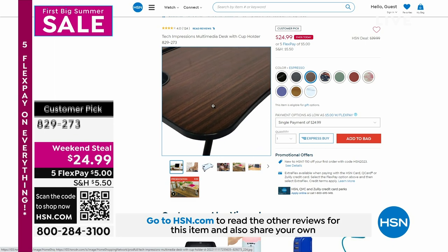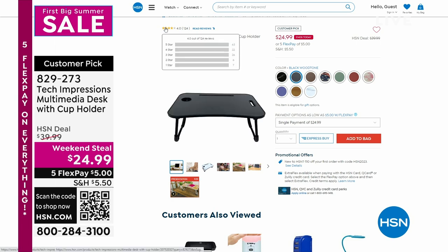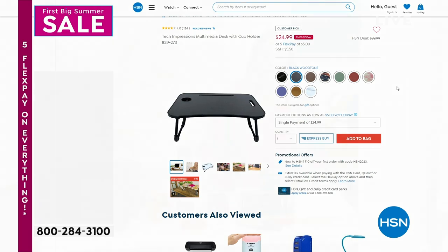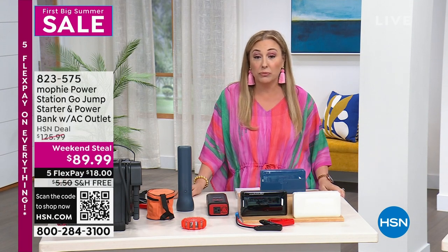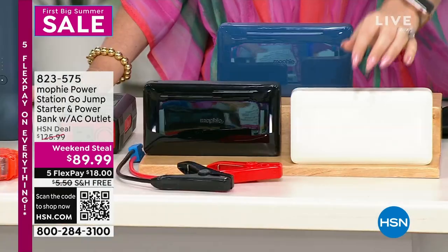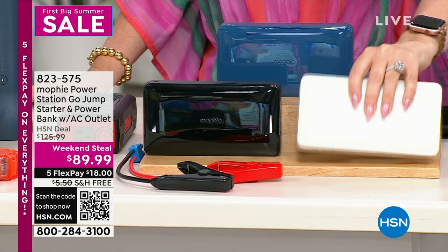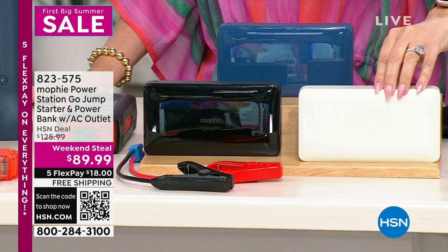The first big sale of the year continues in my electronic hour. We're going to jump in to Mophie Power Station Go Jump Starter. So you just got your brand new tablet from RCA and you want to recharge it on the go because the kids want to keep watching their movie. You're going to go to Mophie. Mophie is the number one brand in chargers. As a matter of fact, you're going to see Mophie at the Apple Store and at those high-end retailers.